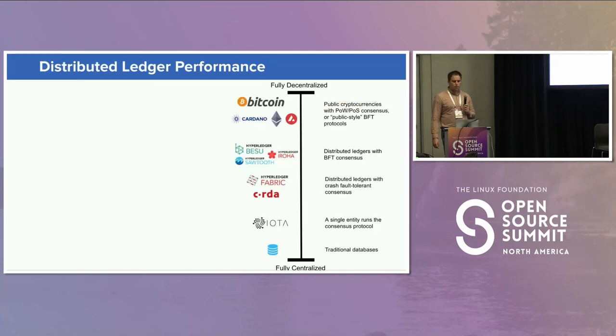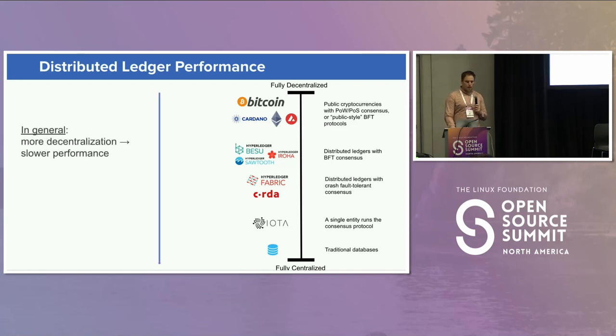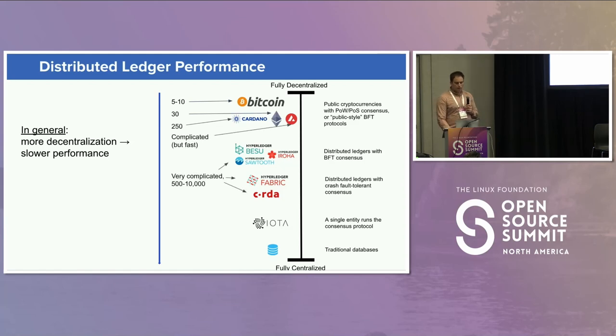So here's a continuum of networks. At the top is, at least in theory, and I'm not going to go into the practical decentralization of these things, how many mining pools totally control Bitcoin today? Probably two. So ignoring the practical concerns, at least in theory, it's fully decentralized. But in general, as we get more decentralization, we have slower performance. These are approximate TPS numbers for all of these platforms. Please do not shoot me if I am not quite on with your favorite platform.